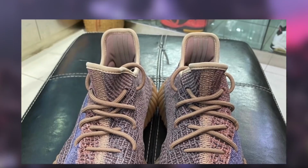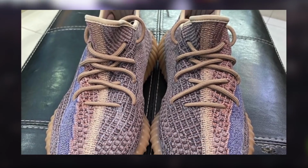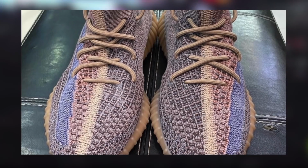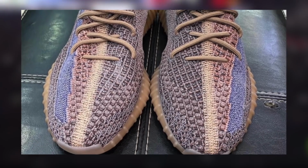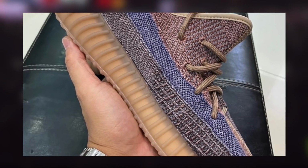Also, November 11th for $220, we will be seeing the Yeezy 350 Fade. Unfortunately, I'm not expecting these to perform very well. I can see potential for lunch money on sizes under 8, but certainly not the best 350 overall.